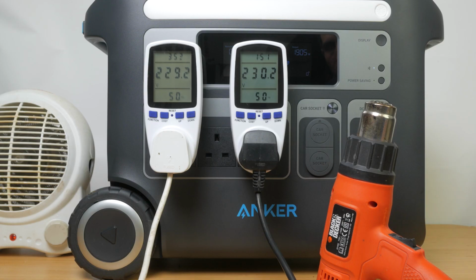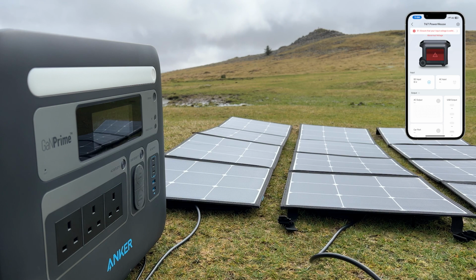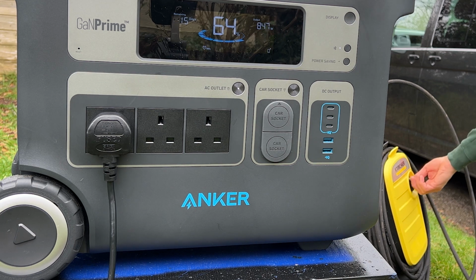I would like some control over how it handles devices that overload the unit by dropping its output voltage, and I would have preferred a wider voltage range for solar charging, for a more flexible choice of solar panels. I was also a little disappointed that it couldn't power most of the machinery I tried with induction motors, even though they were under its 2300 watt inverter limit.